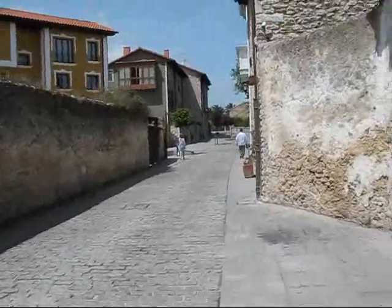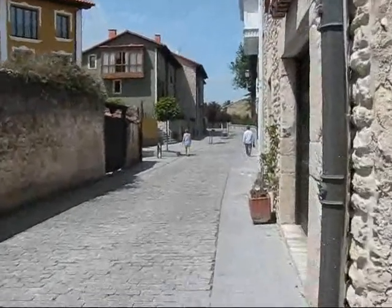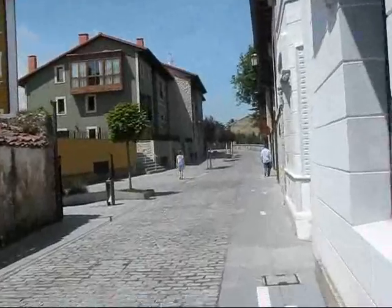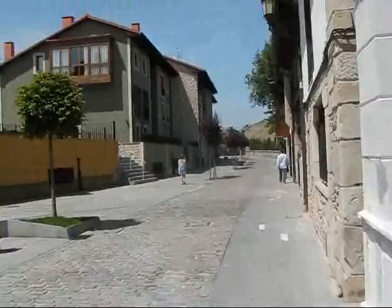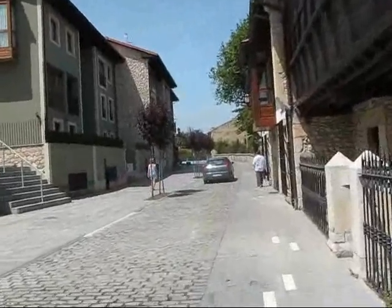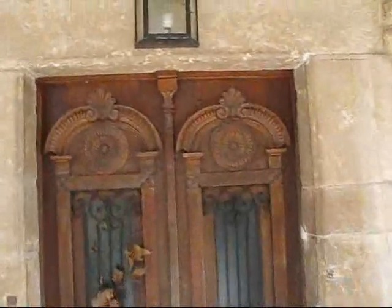Let me see, it should be coming up here shortly at this intersection here. And I think I see something. So there are, in this town here, in Colombres, there are 12 of these houses. Let me wait for a second. 12 of these houses that were built by the successful immigrants that came back to Spain. Let me show you some of the lovely detailing here on the architecture, the detailed woodwork.